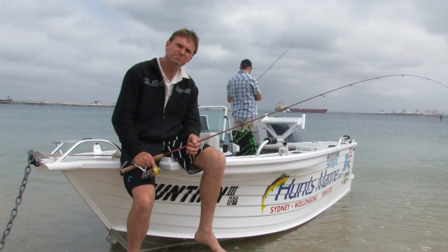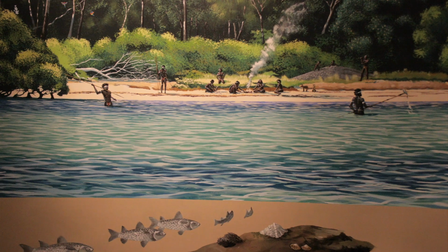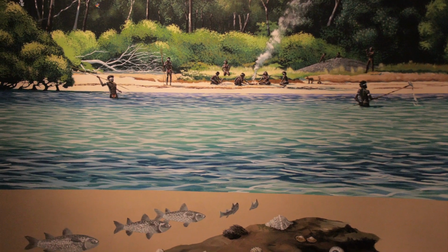Botany Bay is Sydney's major commercial terminal, and for many years Botany Bay was fished commercially, but now it's Sydney's latest recreational haven. And for thousands of years, the Indigenous people of this area fished Botany Bay.